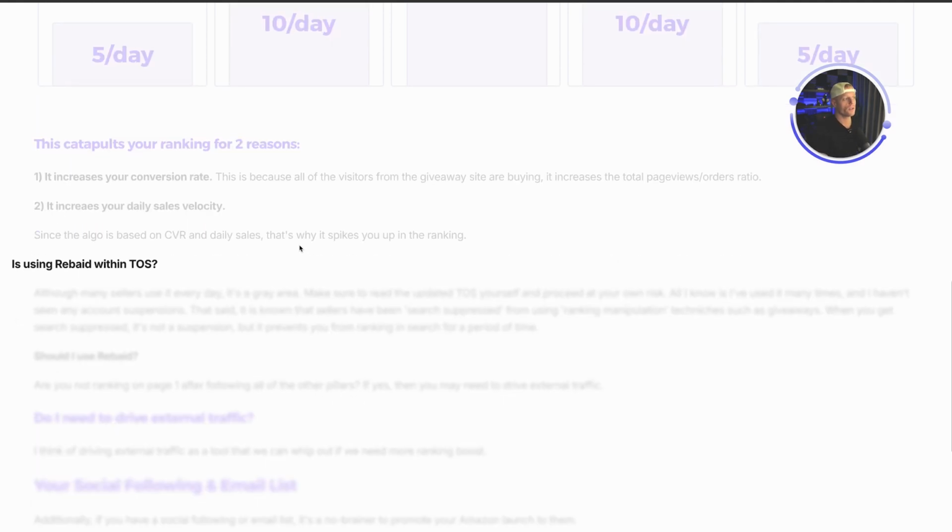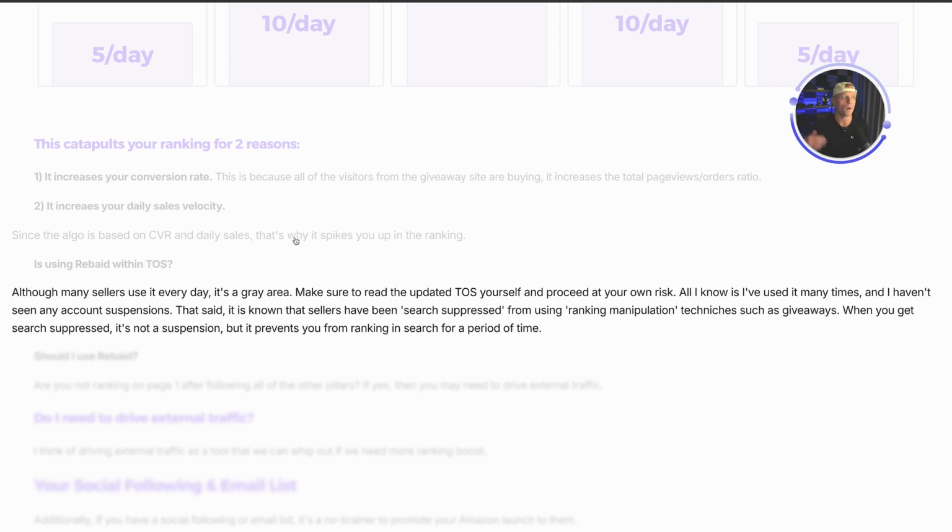Next FAQ is, is rebate within the TOS? Although many sellers use it every day, it's a gray area. Make sure you read the updated TOS yourself and proceed at your own risk. All I know is I've used it many times and I haven't seen any account suspensions. That said, it is known that sellers have been search suppressed from using ranking manipulation techniques such as giveaways.